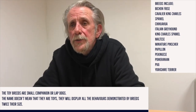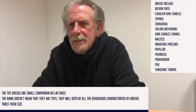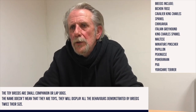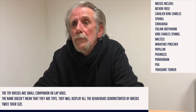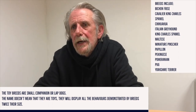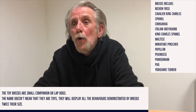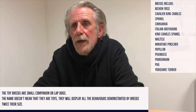As a toy or a miniature breed, they are generally bred as a companion, or sometimes called a lap dog. However, remember that they may be small, but they are still dogs, and as such, they will always display normal canine behaviour, which combines either appropriate or inappropriate behaviour. Just because they're small doesn't mean to say they won't make mistakes.